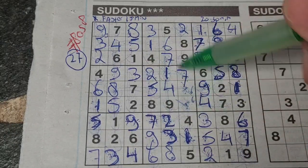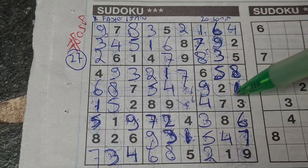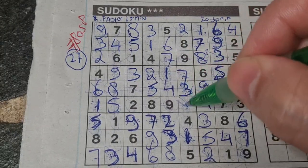And a final two numbers in this big square. The one and two, three is missing, three and a six. We have a three in this row, no three there. Three should be here, and a six goes there.